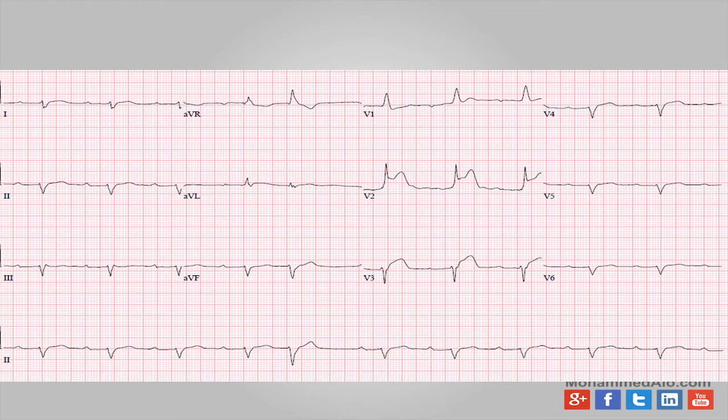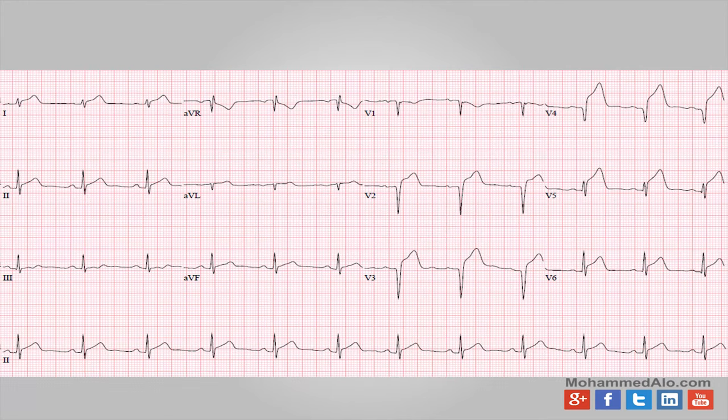There's no reason why you should be guessing. Just get a troponin and keep getting EKGs, and it'll reveal itself. So don't worry. Next EKG shows V2 elevated, V3 elevated, V4 elevated. No R wave whatsoever in V4. Remember, we said 13 millimeters and below. It is considered an acute MI.